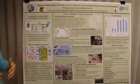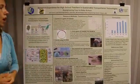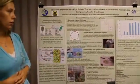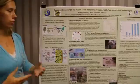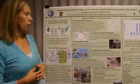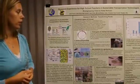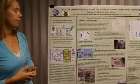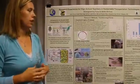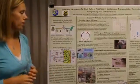And so these are the different techniques that we learned in the lab during our 6 weeks here. Basically, we learned to construct a gene of interest, which would actually make the lignin in the tree decreased in order to increase the amount of cellulose. And we were able to clone that gene of interest into the bacteria by using a heat shock method. We isolated the plasmid DNA, so we got our gene of interest all by itself.